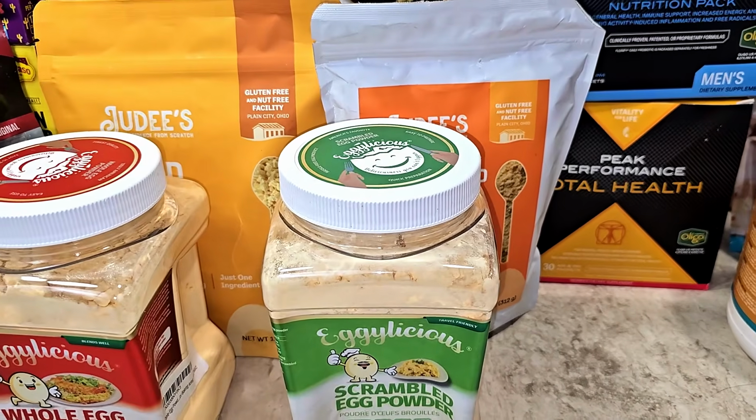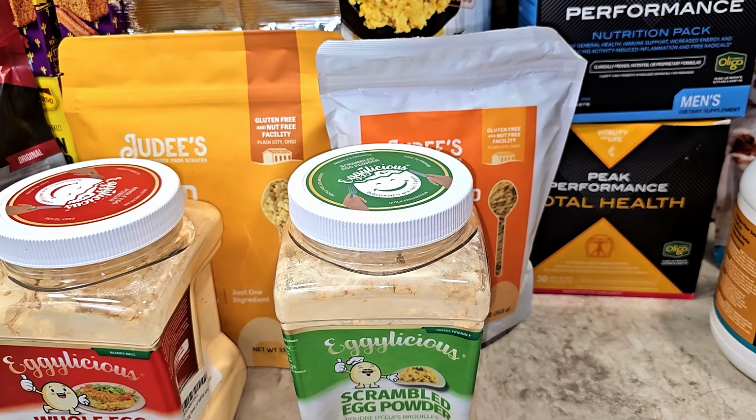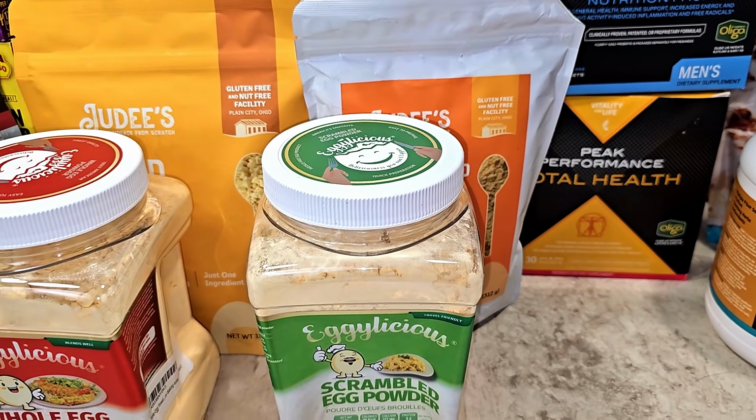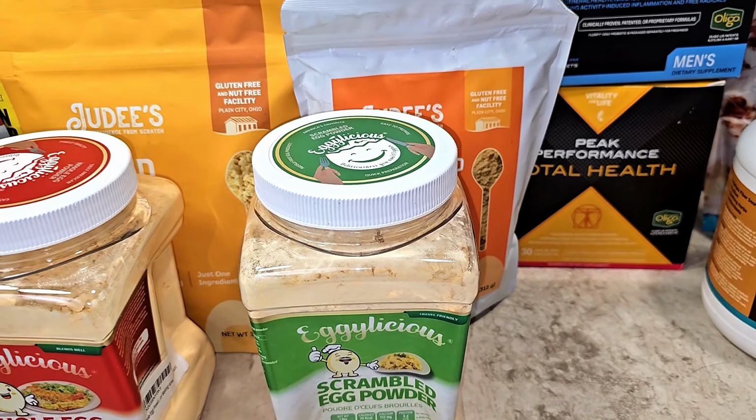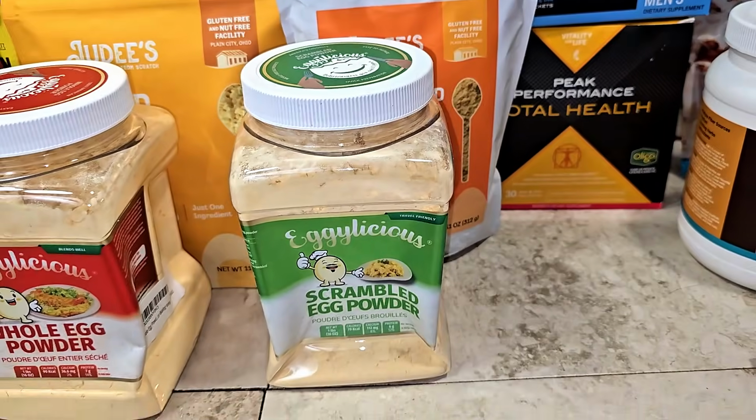I want to see how they come out when they're cooked as scrambled eggs and eaten on their own, because that's what really matters to me, because many different products are going to do okay in baking, but you also want them to be able to taste good on their own so you can use them for more applications and you can just cook them up as eggs.